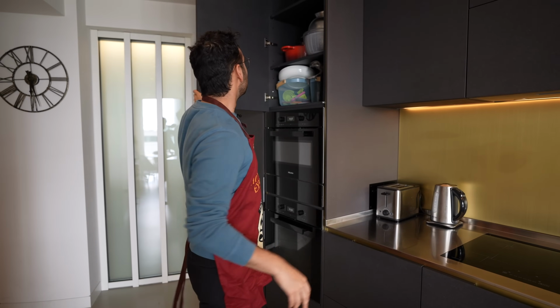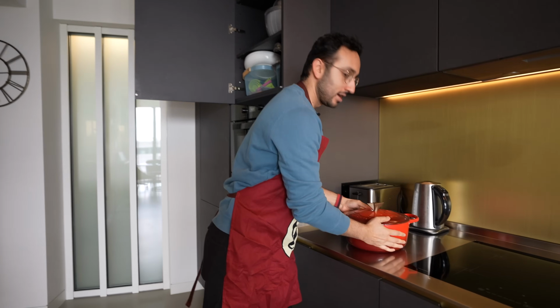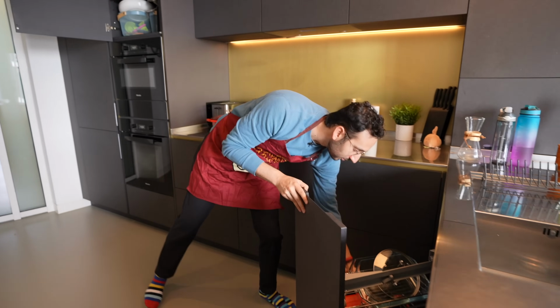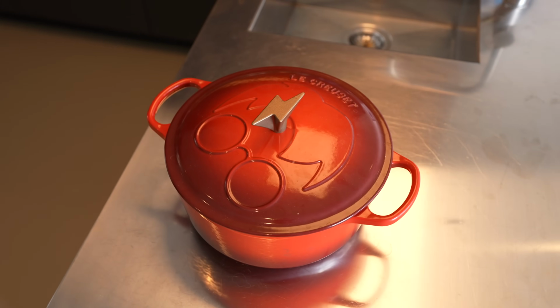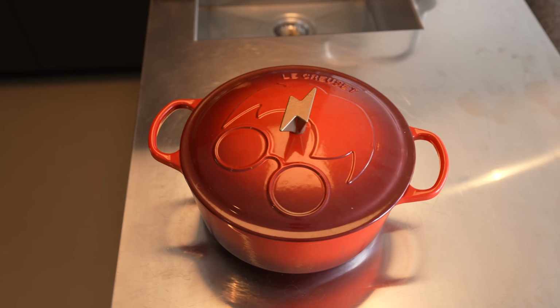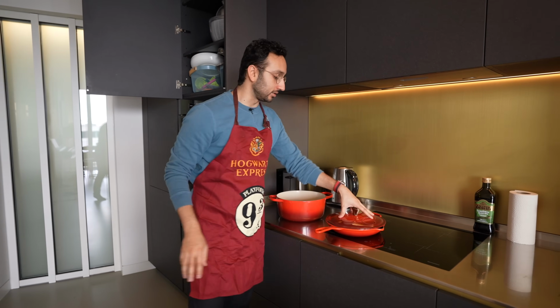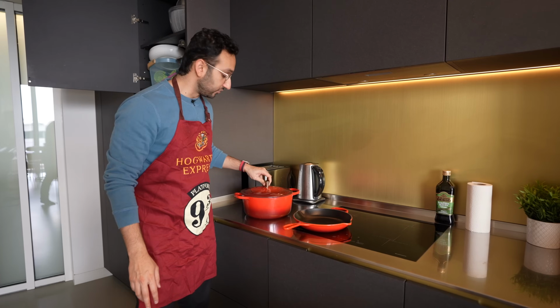But my absolute favorite part of this kitchen is the fact that we have so much Harry Potter themed merchandise all over here. So we have the Le Creuset Dutch oven with the fancy Harry Potter lid with the scar and the hair and the glasses, which is very conveniently exactly the same size as the cast iron skillet. So it feels like we've got kind of two for the price of one.